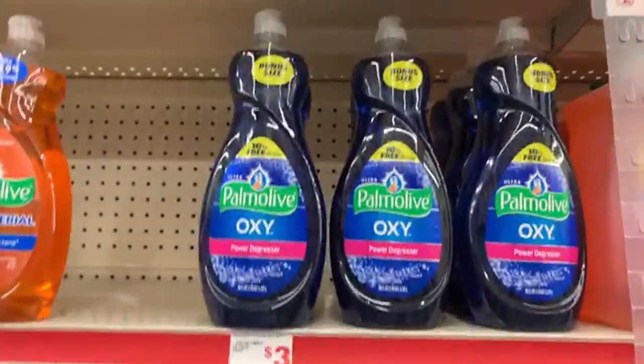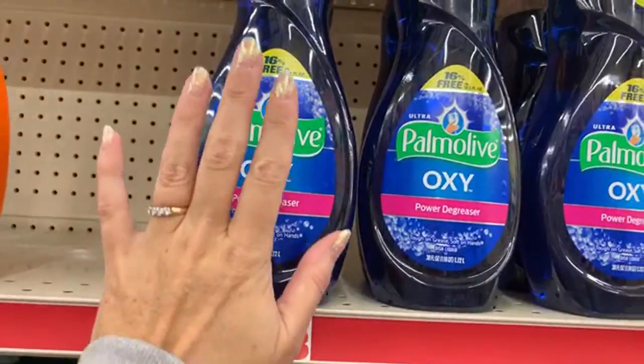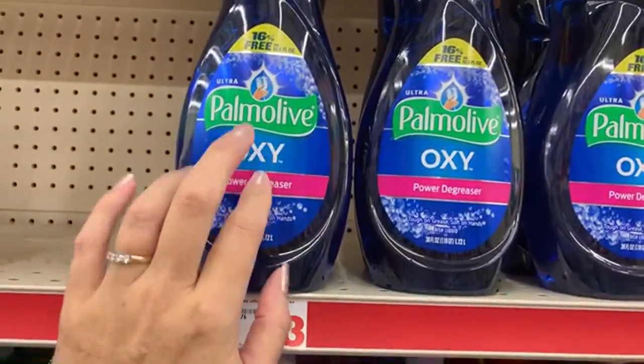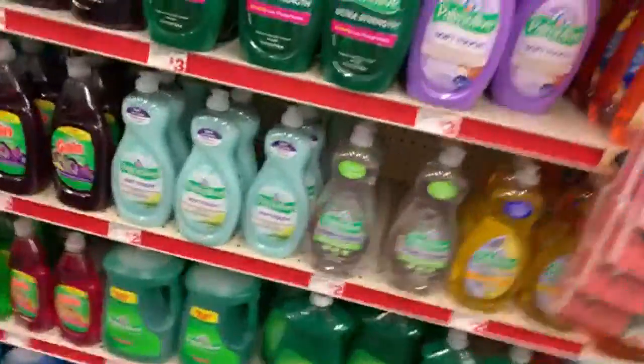If I didn't have a big stash of these at home already, I would probably be buying some, but I have a bunch of these from Walgreens. I just love these so much, you guys. Love it. Okay. Ooh, I never smelled these either.